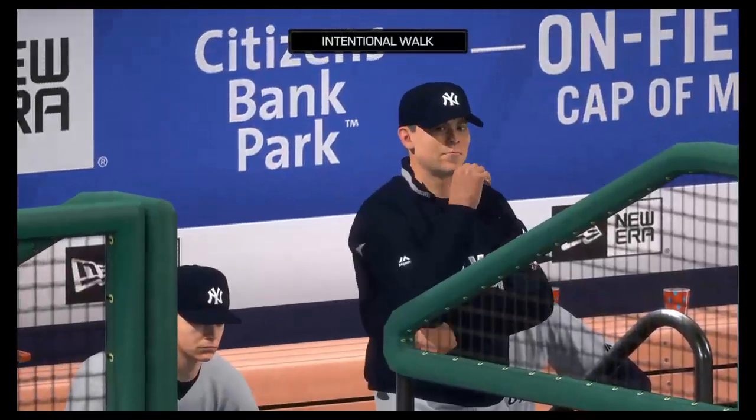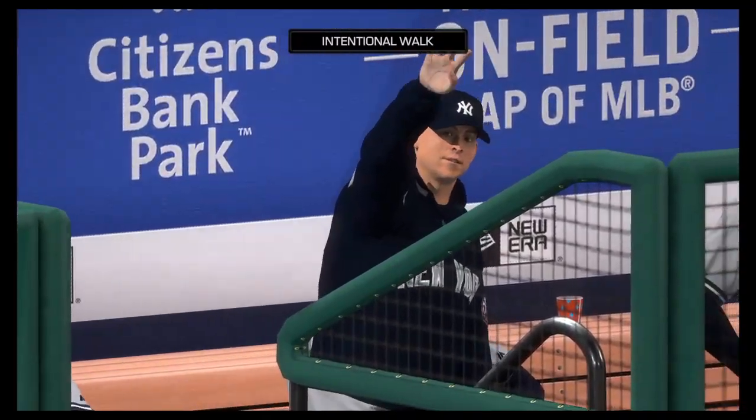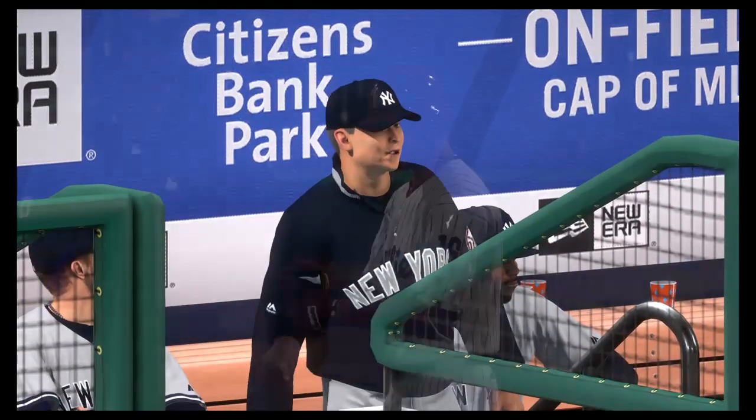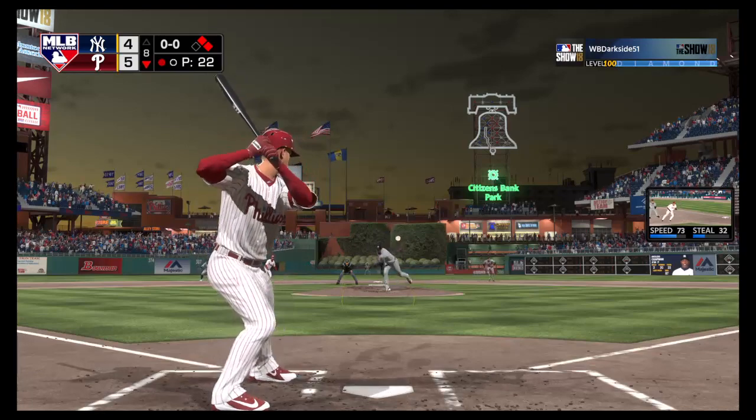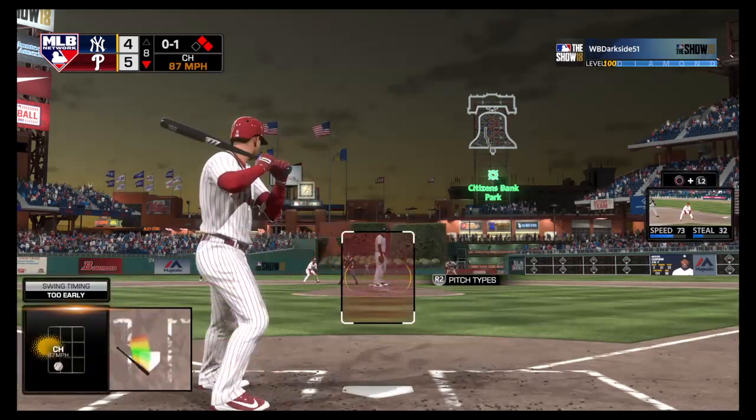Aaron Altair will get a chance with a runner in scoring position here as he'll pinch hit now with one away. And the indication from the dugout comes, it looks like they're going to put him on intentionally. So that'll set up the double play possibility with one away. And that's by him. It's 0-1.